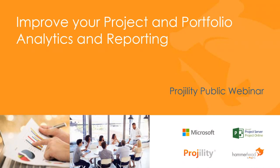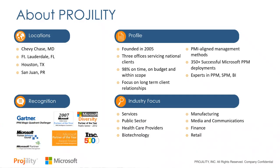Today, we will be diving into ways to improve your project and portfolio analytics and reporting. My name is Sarah Howard, and I'm with a Microsoft Gold partner called Progility. We've been implementing Microsoft PPM solutions for over 15 years now for large enterprises. So that includes everything from engineering, construction, IT, and new product development. So we really specialize in implementing these solutions for large enterprises.